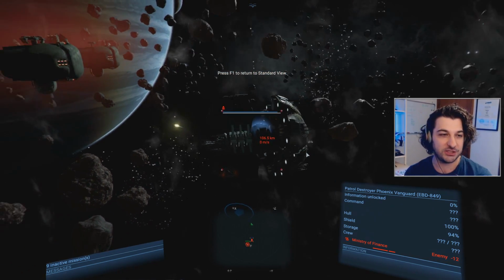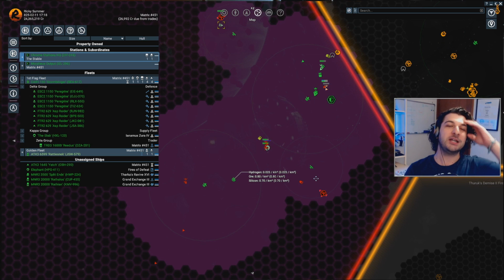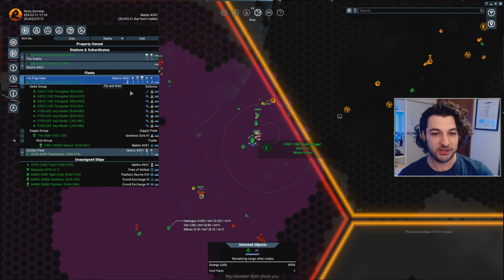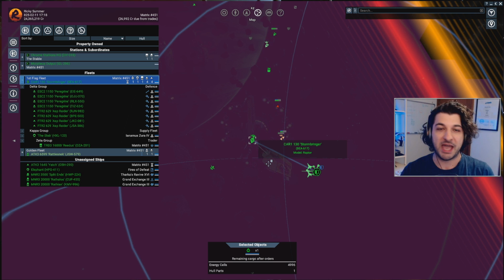So I'm tempted to actually switch gears here, and we'll go to this station here, and we'll help out the Ministry of Finance. How are we going to do that? We're going to do it manually in the Rattlesnake, okay? Then we're going to get the Stormbringer to join us. For the moment, the default order for the Stormbringer is protect the station. So we can give it manual orders.